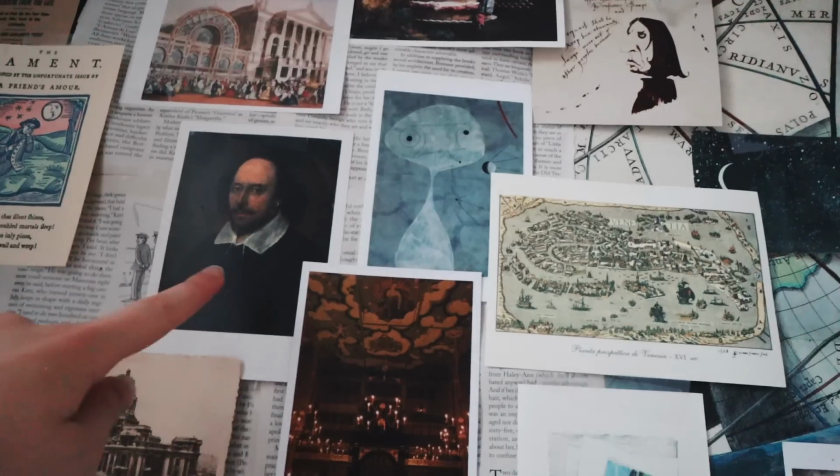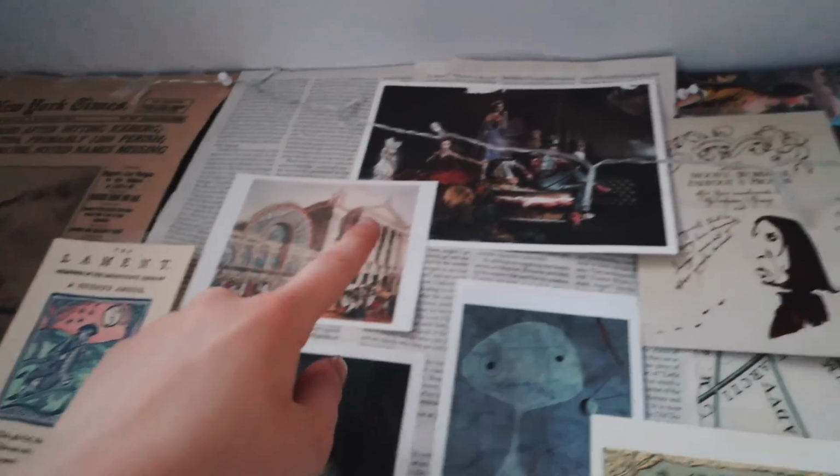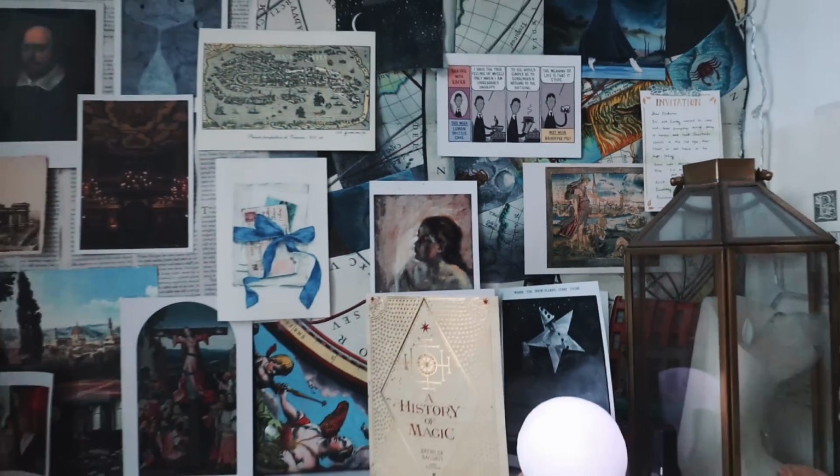There's Blakeney. My friend Umi is over there. Shakespeare, of course. I also love this one. And the Royal Opera House, which again I love. That's the Alice in Wonderland ballet. That's Paulina from The Winter's Tale ballet. Yeah, I really like it.